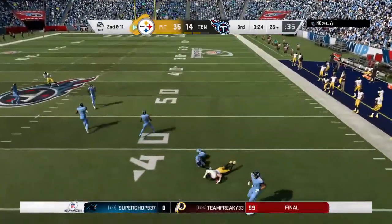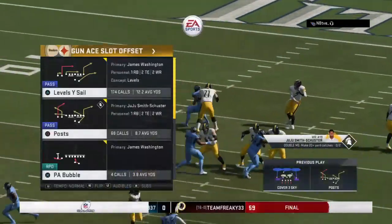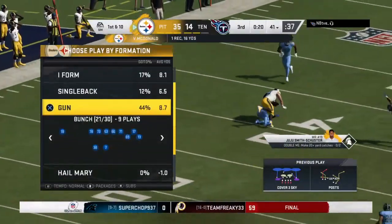Now this pass to Vance McDonald complete. His first reception of the divisional round matchup, but it's good for a first down as well.